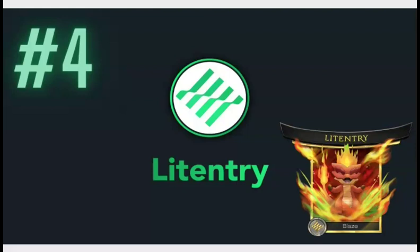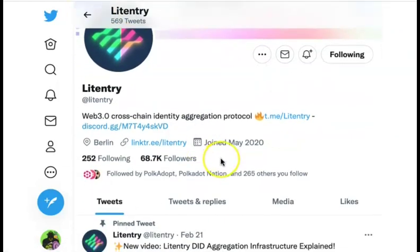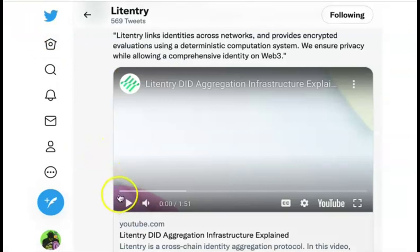The project in the 4th position is Litentry. Litentry is a decentralized identity aggregation protocol across multiple networks. It features a DID indexing mechanism and a substrate-based credit computation network. The protocol provides a decentralized, interoperable identity aggregation service that mitigates the difficulty of resolving agnostic DID mechanisms. Litentry provides a secure vehicle through which users manage their identities, and dApps obtain real-time credit reputation of identity owners across different blockchains. Litentry has a large community with many followers, over 68,000 on Twitter. And we can learn a little bit more about Litentry with this video here from them.